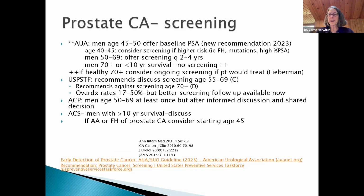So here again, controversy with the screening. The most recent guidelines have come out from the American Urologic Association. And a new recommendation, really just this past year, is to offer baseline PSA screening starting at age 45. You may consider screening earlier, especially if there's positive family history, if you know that they have mutations, or if maybe they had a PSA done for some other reason and it was more elevated. Assuming you had a normal or low PSA in that earlier age group, then you get screening every 2 to 4 years in the age group 50 to 70.